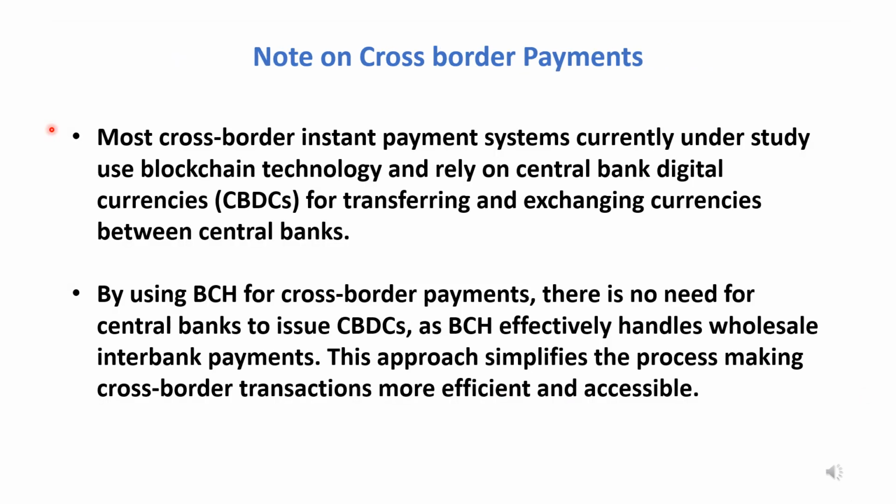A note on cross-border payments. Most cross-border instant payment systems currently under study use blockchain technology and rely on central bank digital currencies, CBDCs, for transferring and exchanging currencies between central banks. By using BCH for cross-border payments, there is no need for central banks to issue CBDCs, as BCH effectively handles wholesale interbank payments. This approach simplifies the process, making cross-border transactions more efficient and accessible.